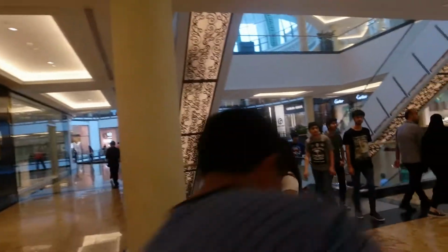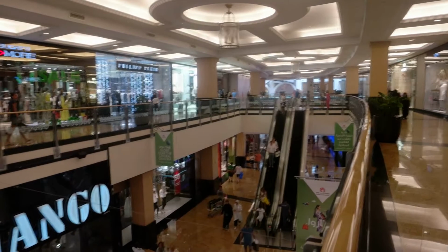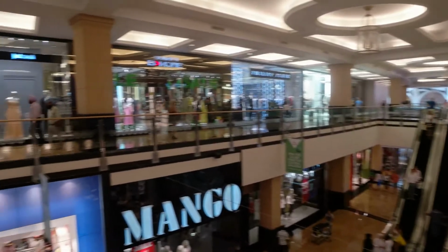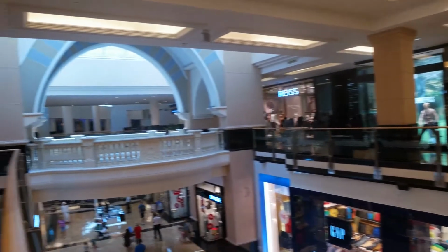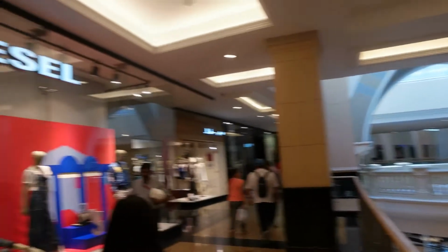Beautiful surroundings and more luxury stores. Seems this entire first floor is mostly luxury or designer brands.